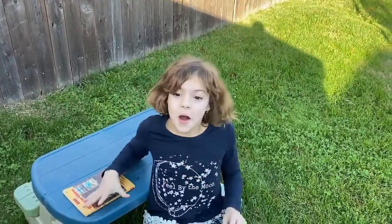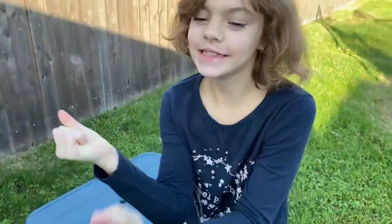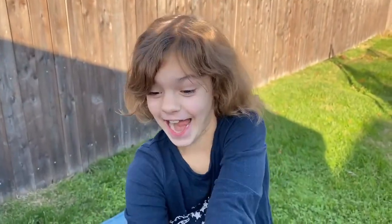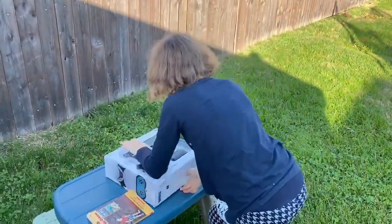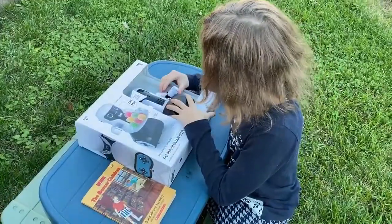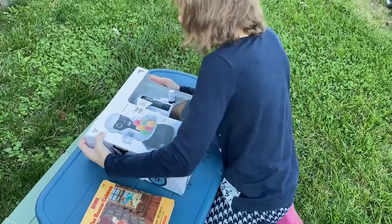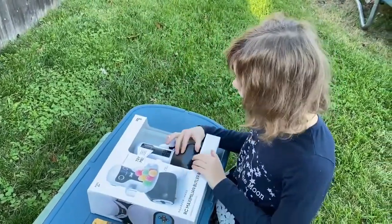You scared me. What's that? Is that for me? Yes. Can't believe this is happening. Can I take it? Yeah. Look at this robot! I wanted it for so long! This is a lifelong dream!